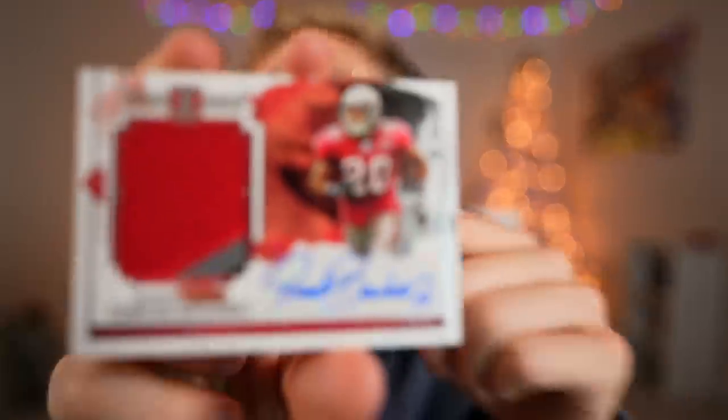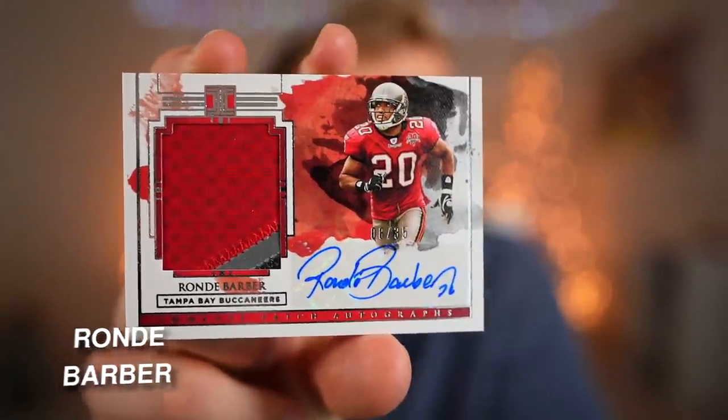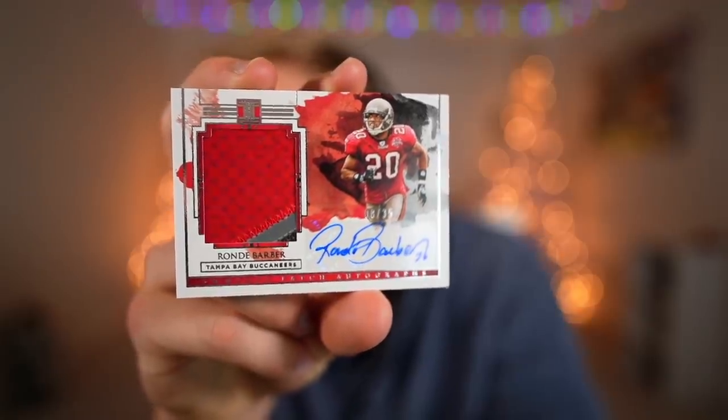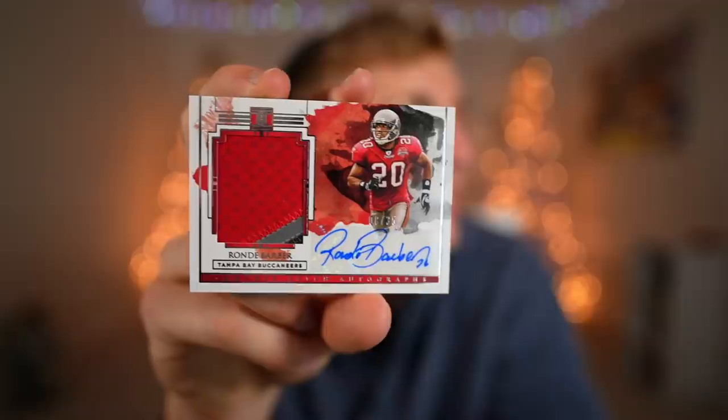An OG. This is an immense patch autograph. We have Rondé Barber, who has an incredible signature. That is an awesome signature. 08 of 35, Rondé Barber. Good Lord, that is pretty. It doesn't get better than that, dude. This one's awesome. I like that.